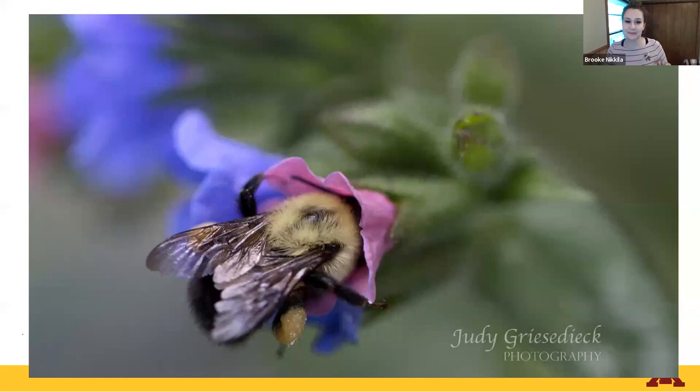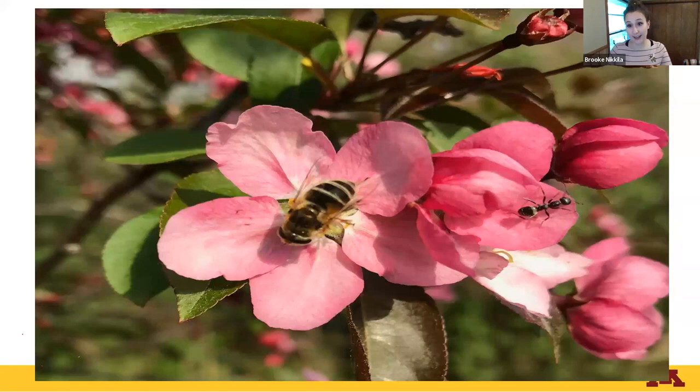I guess I did another hard one too, because you can't see its eyes and you can't see its antennae. Bee. But if you look at its back, this is a bumblebee. Okay, so ignore the ant. The ant is not part of the quiz. Fly. Yeah, good job. That is a fly.